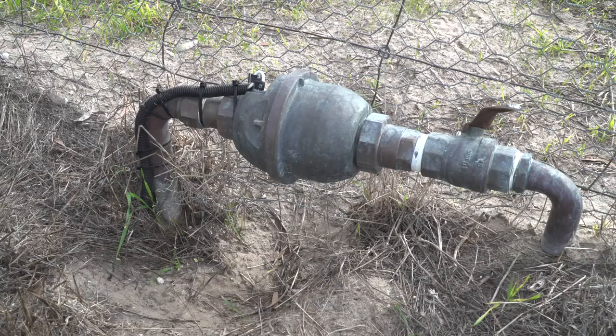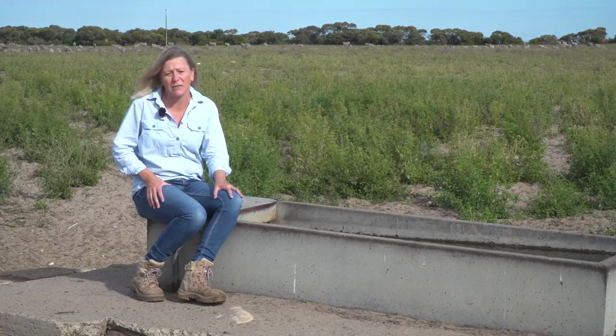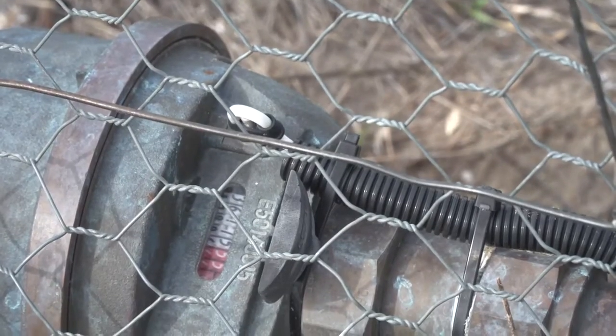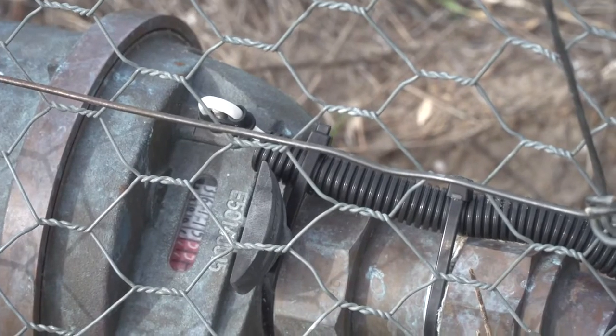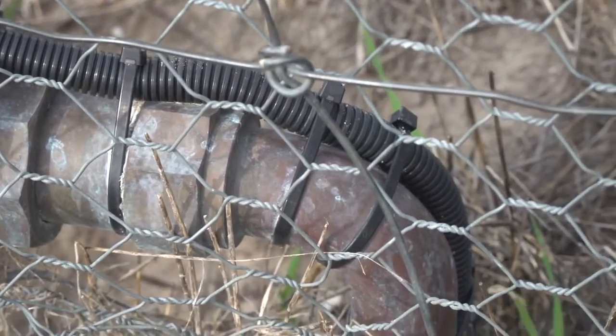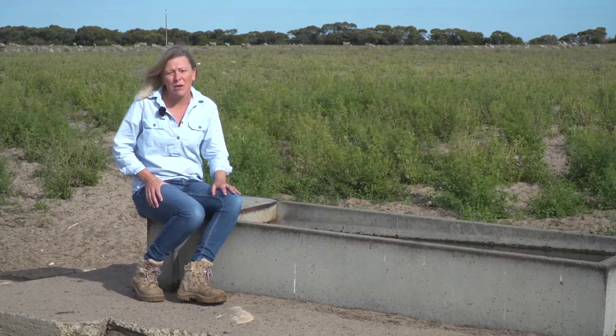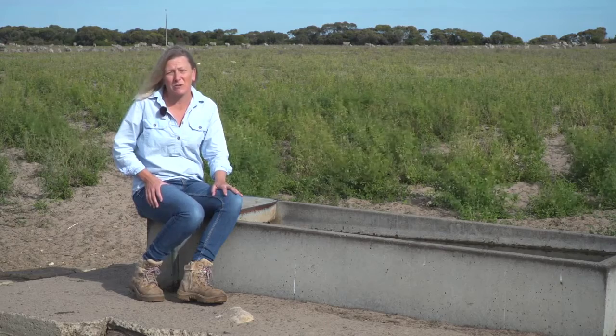Largely because if we have a leak, the cost of that to the business is massive. So we're paying about, at the moment, $3.41 a kilolitre. It only takes a leak of 1,000 litres an hour, if it's going undetected for a couple of months until we get our next water bill, the cost of that to the business is huge. Where the leak detection units have been invaluable to Mark and I is we both also work off farm.